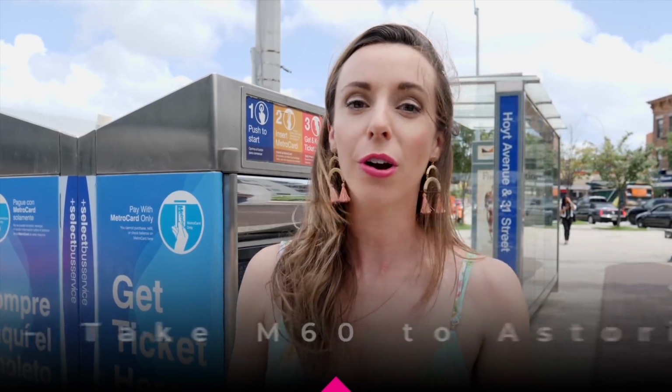Boulevard. But before you catch the bus, you have to buy a ticket to this. It's $2.75 per way, and you're gonna use the MetroCard machine. This is your opportunity to buy a MetroCard, and I'll show you how to do that. But let's buy our ticket to the M60 now.